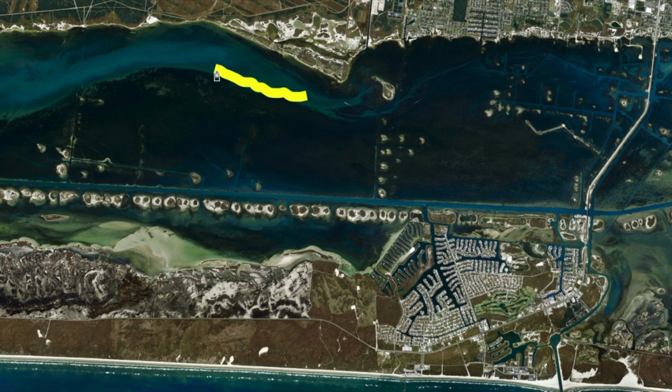Working these grass lines right on the edges, catching good mixed bags of trout with a few good reds, throwing paddle tails, popping corks and shrimp, working slow, just kind of letting them drift down the edge of the grass on the drop off. About 3.5, 4 foot of water.